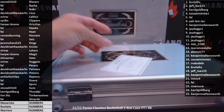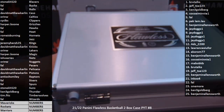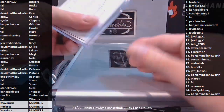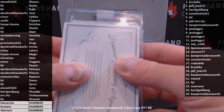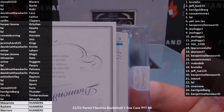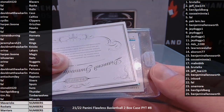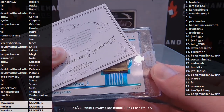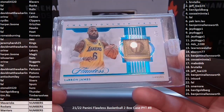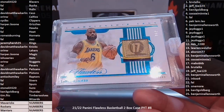I'm going to cover the autograph with this right here, so we can do like a slow reveal. Oh, it's number to 2. That's promising. Lakers. Oren. Oh, it's a champ tag. Oh, no! LeBron James, champ tag, 1 of 2. Wow, congratulations, Oren. Look at that bad boy.